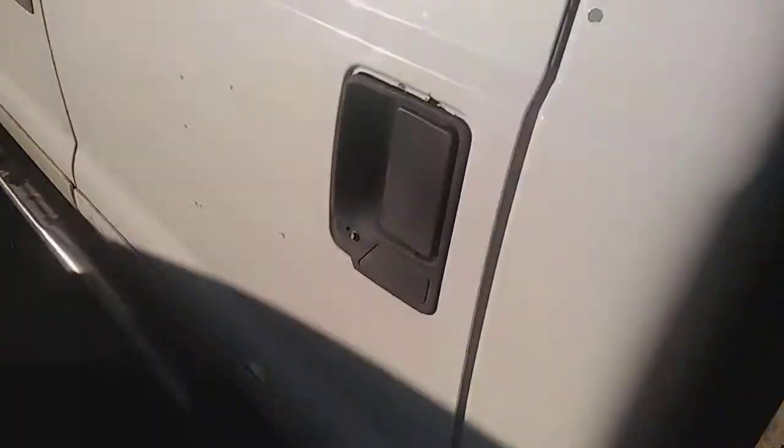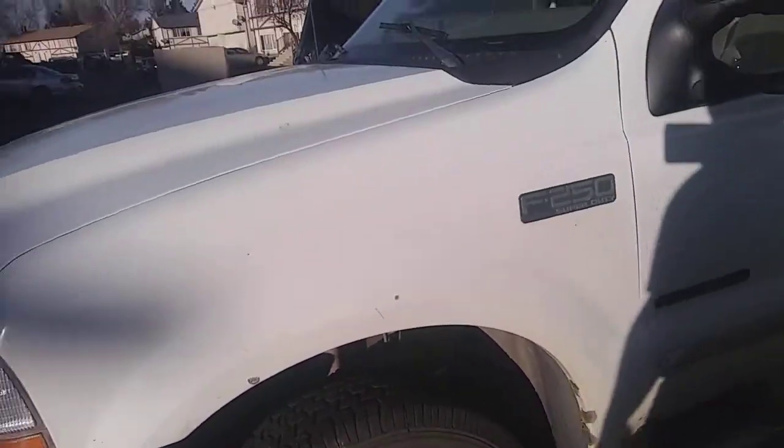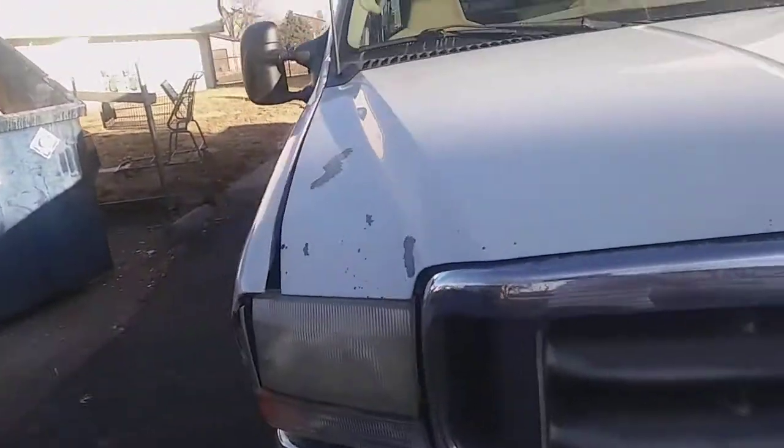Beyond that, it's not a bad truck for a 4x4, though. It's kind of low, in my opinion. I don't know why, but it feels like it sits at the same height my old 4x4 F-250 sat at. So, there might be either a small lift or leveling kit in the future for this truck.